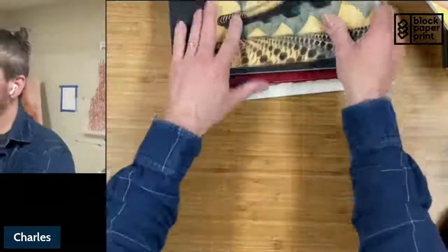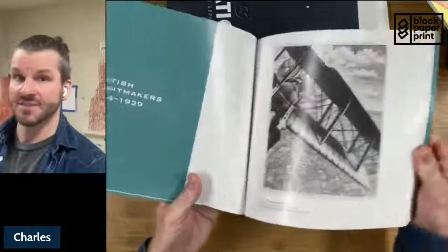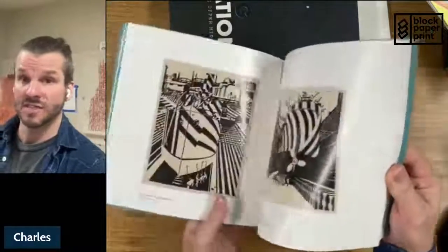But when you're visiting these museums, you're going to want to bring things home, especially because you were there. And if you're an artist, these exhibition catalogs serve as great inspirational material.